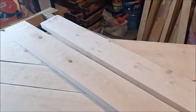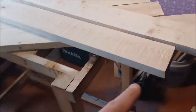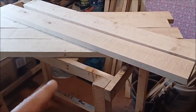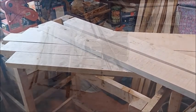I quickly sanded the tops here. Now it's not very smooth, but I just wanted to take off the rough surface. And now I'm gonna put it onto the table, but I want to make it in a way that I'll be able to take the tabletop off whenever I want. Okay, let's try to figure out how we're gonna do it.